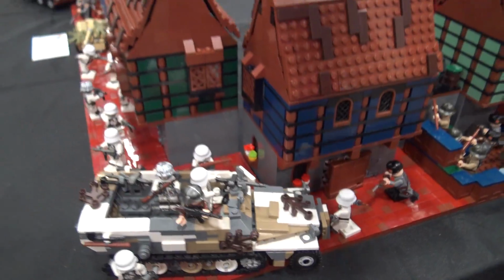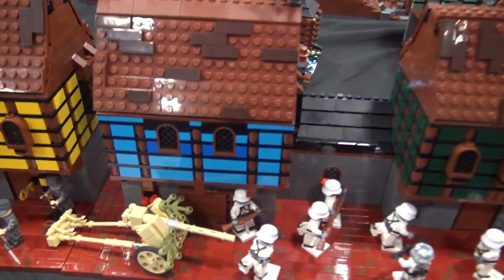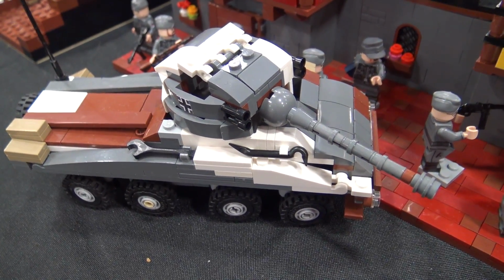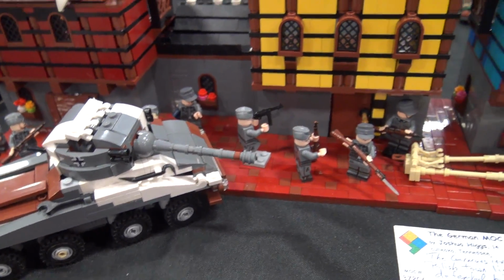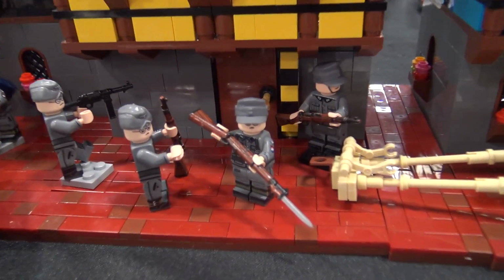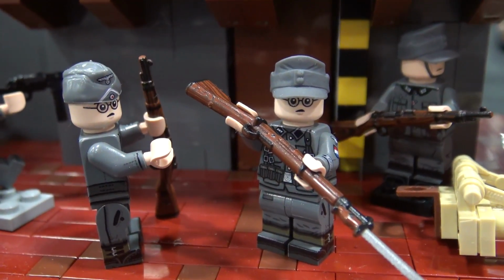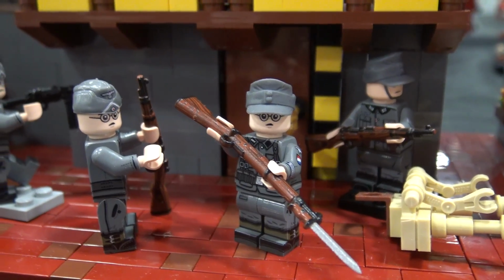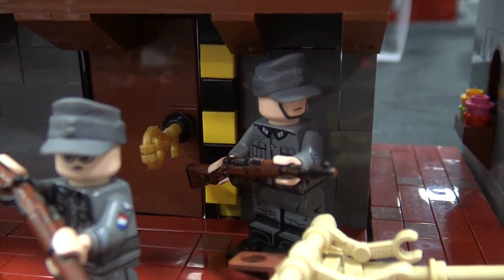What if we move around to the other side here? What other vehicles or minifigures do you have? So the armored car back there is a Puma, and it was used as a German vehicle of destruction. I don't think too many were made, but that's a Puma. We got the instructions from Omaha Bricks. And I think those are Germans back there. I know they're Germans, but they're from the Minifig Co.